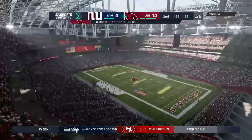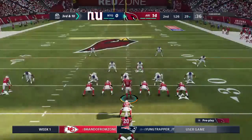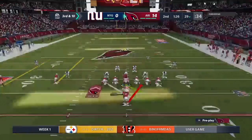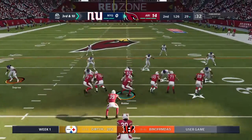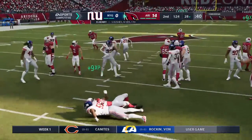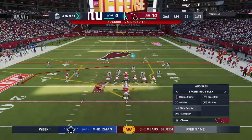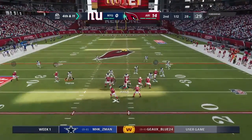And incomplete. He was looking for John Ross that time. And it's third down. Incomplete. Brings up a third down and 10 yards to go. Henry. And he'll lose yardage here, going down back at the 28. That'll make it fourth down after a loss of 1.